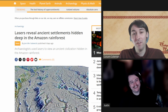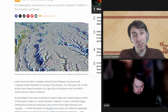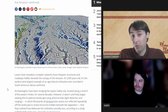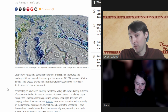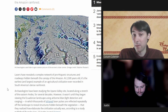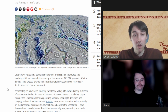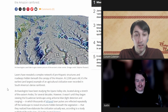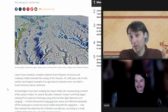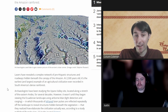So, what's happened is in the Upano Valley of Ecuador, up in the Andes, one of the earliest examples of an agricultural civilization in South America's rainforest has been discovered. The civilization is estimated to be approximately 2,500 years old, and it has been discovered using a form of laser detection known as LIDAR, which is effectively scanning the ground with a series of light at specific wavelengths and seeing what bounces back.